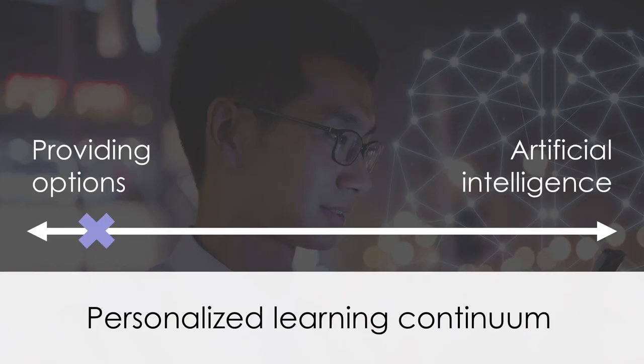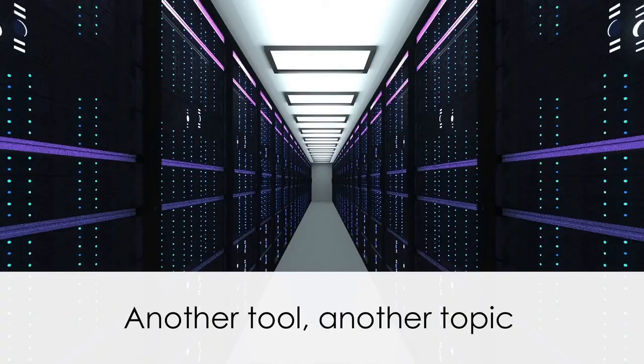All right, so along the continuum of complexity or technological requirements, that was fairly low. And as Jesse mentioned, we use standard learning tools like Storyline and a standard learning management system. But we're going to show an example that is a little bit more complex in that it uses a platform that is designed for personalized learning. And it does require a bit more coding know-how, HTML coding know-how. So this was a different topic entirely from healthcare and compliance. This was a server technician training.